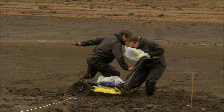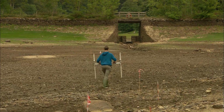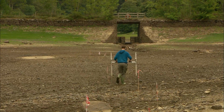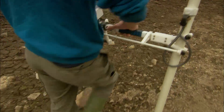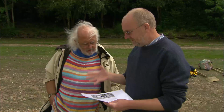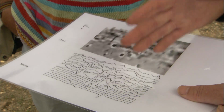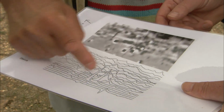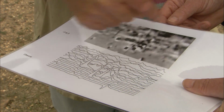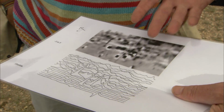But thankfully, other parts of the site are better for the magnetometry and radar to see if there's anything else lurking beneath the surface. Although the first results are far from conclusive. The good news is the granite is not as magnetic as we thought it might have been. Oh, right. I mean, having said that, we can't see the cairns or the stone alignment. Can you not see where the stone alignment goes under the bank at the side of the reservoir? Well, I mean, there's hints of things, but I wouldn't really recognise them.